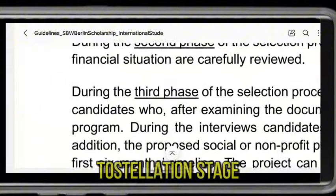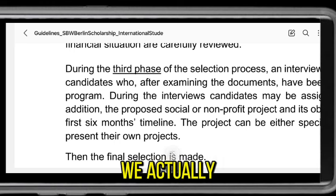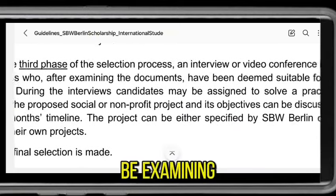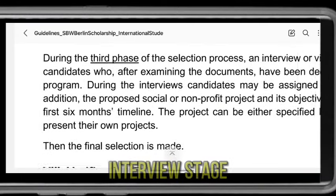At the third selection stage of the process, an interview via video conferencing will be conducted to know how fluent you are in speaking English. They are also going to examine your documents and deem you suitable for the scholarship by examining your intelligence during the interview stage.